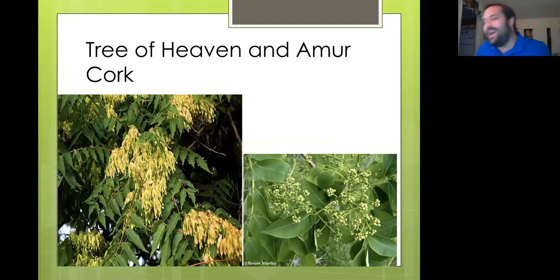Two other trees that are not as common as the three that I was talking about before, but are issues, are the tree of heaven and the Amur cork tree. The tree of heaven is on the left, the Amur cork on the right. The tree of heaven, Ailanthus altissima, is the famous tree from A Tree Grows in Brooklyn. We really wish it didn't. It's an invasive tree. It can really take over. It's a good city tree because it really survives.